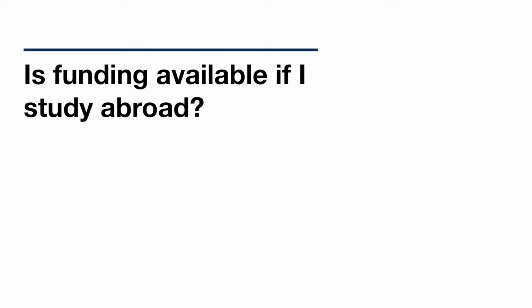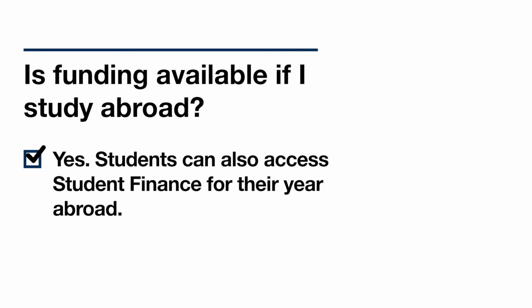We've already mentioned that this information is for students who study at a university in England, but what if you choose to spend part of your degree studying abroad? If you attend an English university but spend time on a study abroad scheme as part of your degree, you're still entitled to funding from Student Finance.